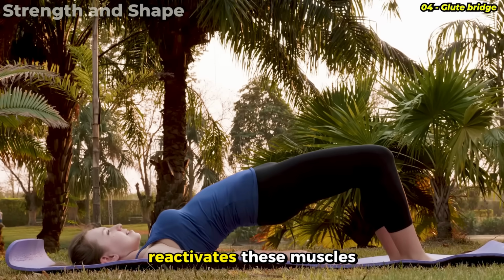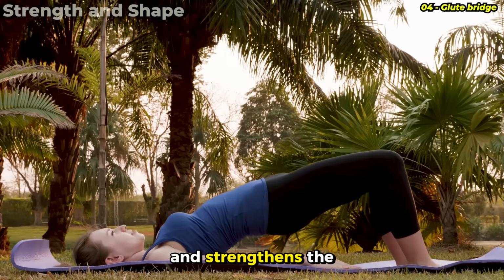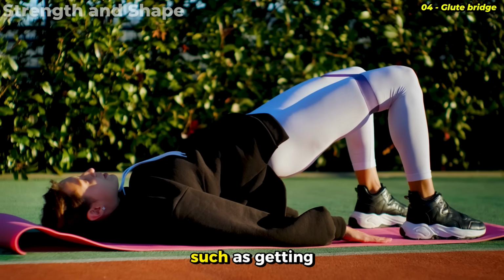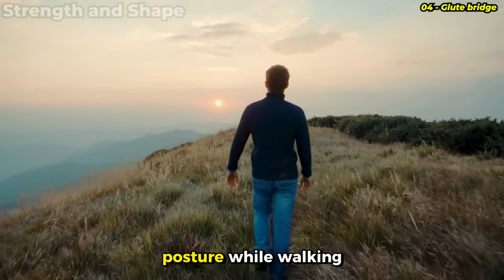The glute bridge reactivates these muscles, improves pelvic stability, and strengthens the posterior chain of the body, essential for basic activities such as getting up from a chair, climbing stairs, and maintaining good posture while walking.